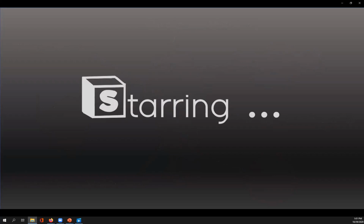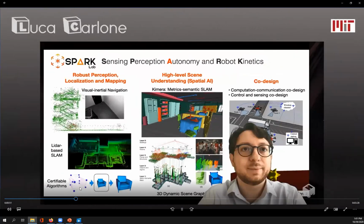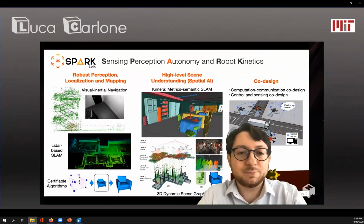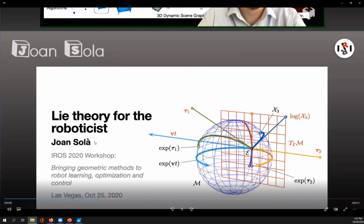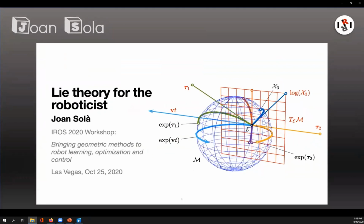such as Luca Carlone. I'm the director of the Spark Lab at MIT, and the Spark Lab works in the broad area of robotics and autonomous systems, but in particular we care about perception and computer vision for robotics. Joan Sola. My name is Joan Sola. I am a researcher at the Robotics Institute in Barcelona, mostly doing state estimation for mobile robotics.